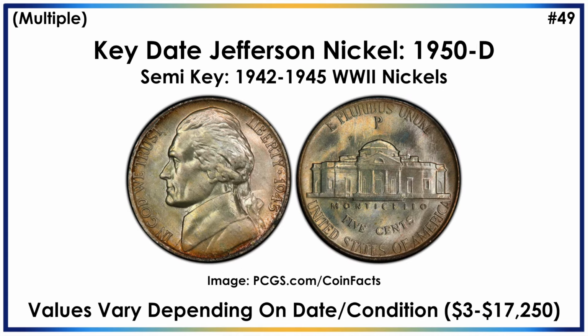The next one, we do have a few of these key date spotlights. I'm not going to take too much time. The Jefferson nickel is 1938 to the present. This specific one, you're going to look for 1950D, a Denver mint mark, which would actually be found on the right of Monticello. It was only above the Monticello during the World War II time period, but these are all 35% silver. For the 1950D, it's probably $10 and up, but there can be some really high-end items, including full steps nickels, which is a totally separate video. Basically there can be coins that are $1, but if they have fully struck up steps, which is generally a weak area on the Jefferson nickel, they could be worth hundreds or thousands of dollars, even up to about $17,000.